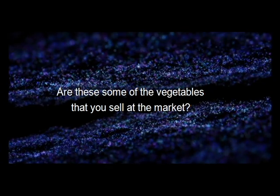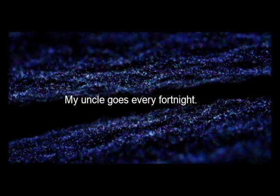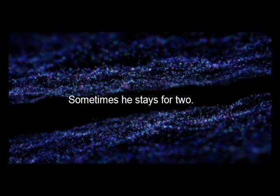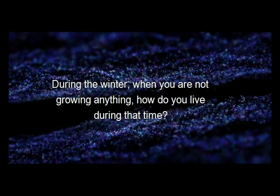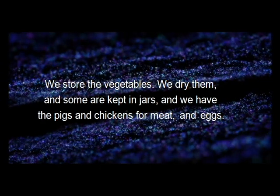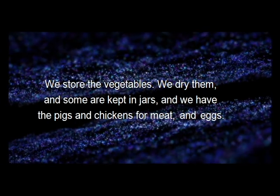Are these some of the vegetables that you sell at the market? Yes. How often do you go to the market? My uncle goes every fortnight. And it's always just for one day? Sometimes he stays for 2. During the winter, when you're not growing anything, how do you live during that time? We store the vegetables, we dry them, and some are kept in jars. And we have the pigs and chickens for meat and eggs.